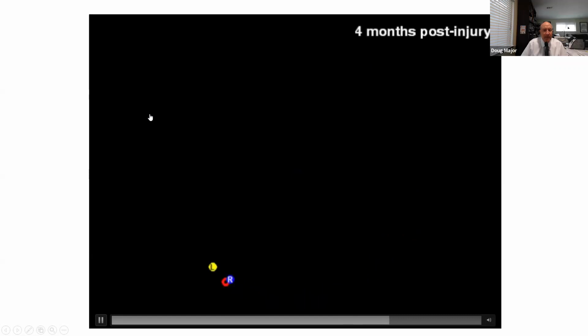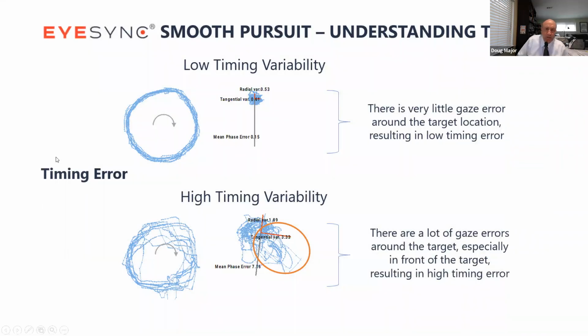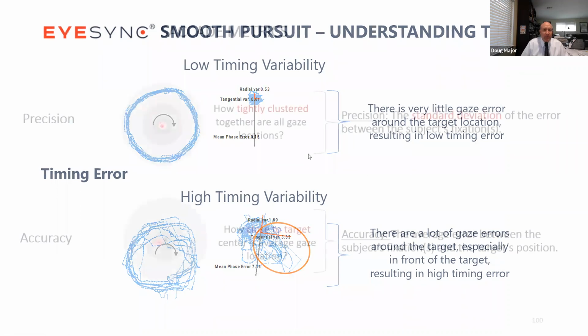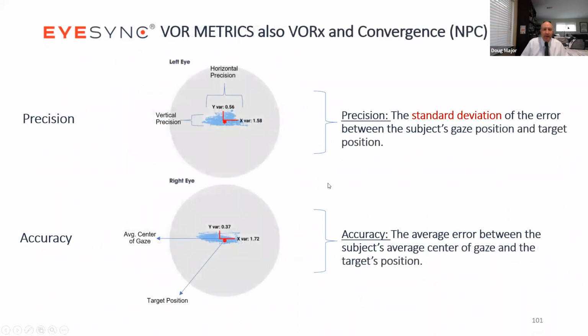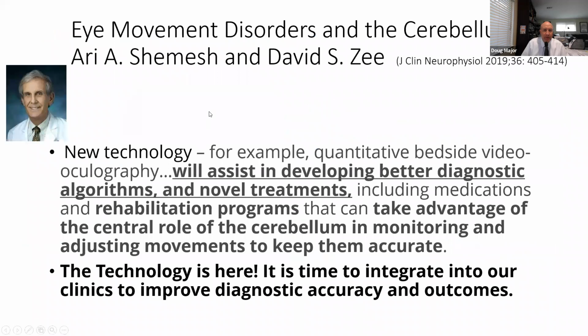And then over time, treatment can become better. The cool thing about this is not just for the pursuits, which has to do with the variability and timing error, translational error, but it also can be used for saccades, and that has to do with precision. Again, hypometric or how closely they're precise, as well as accuracy. And where's the accuracy? Is it on one side or the other? Then of course the precision with also the VOR cancellation, and now the new with the convergence. So we have precision and accuracy in all these areas available now with the new technology.